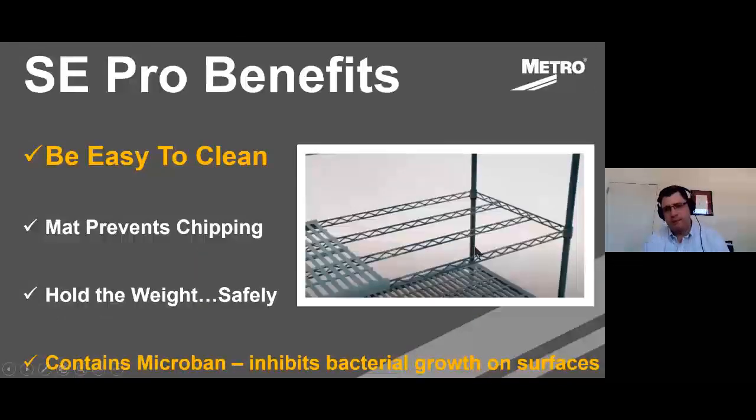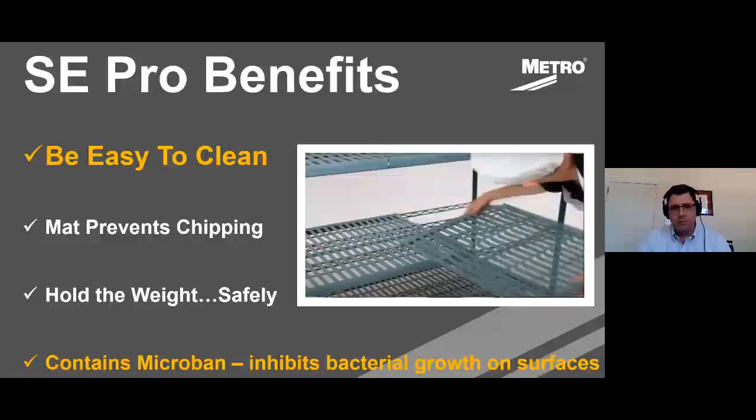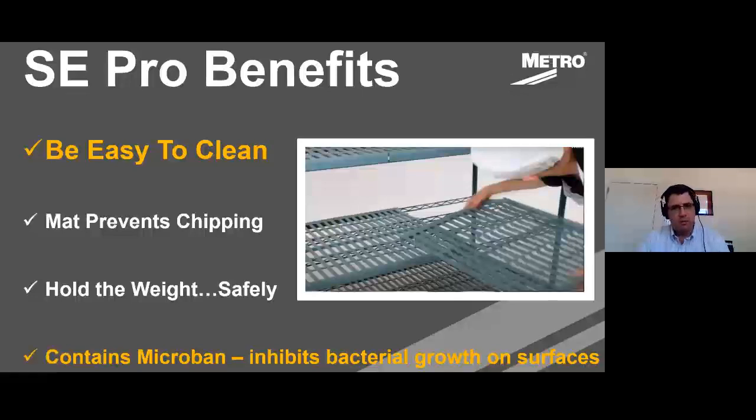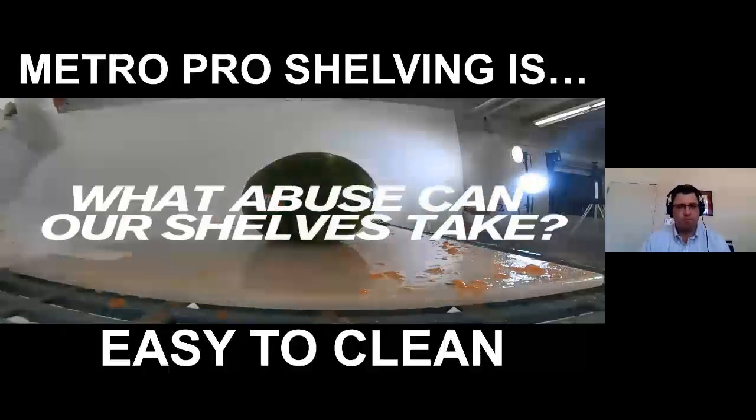It's still got that same snake-based wireframe structure that people are used to, that they trust the strength and stability of. The mat also prevents chipping from hotel pans and polycarbonate totes. It's strong. You take the mats off, you run them through the dish machine, and you put them back on, and you are clean and ready to go, and your food safety practice is humming. So, yes, you can clean Metro Pro shelving. It is easy to clean, and we're going to do a quick video to show you that.